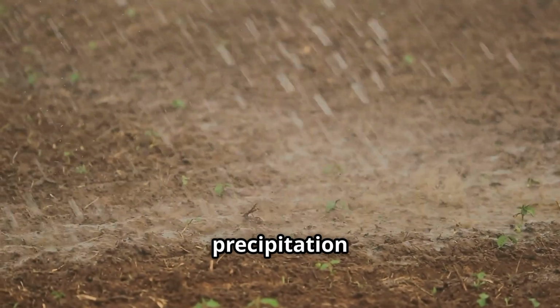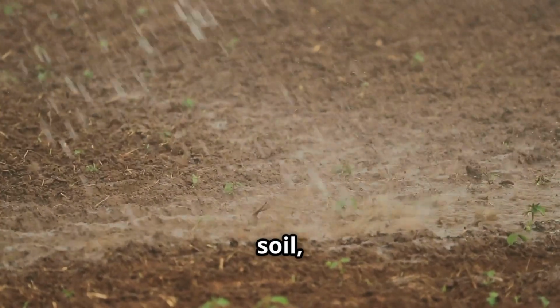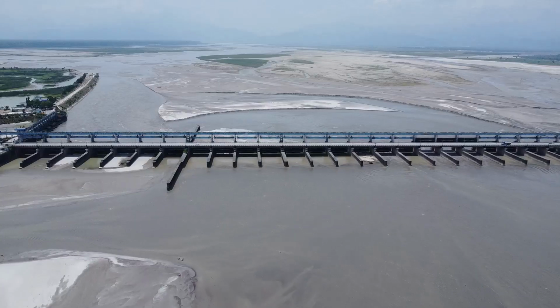Once the precipitation reaches the ground, it might soak into the soil, helping plants to grow.